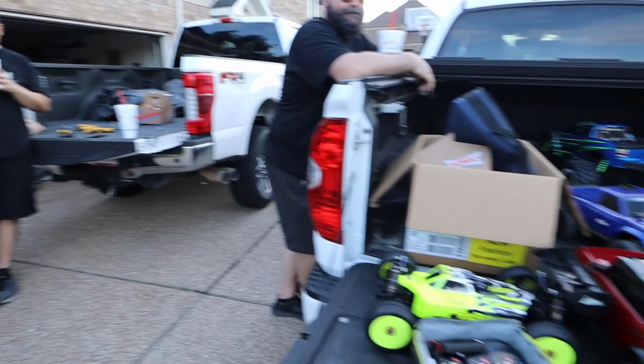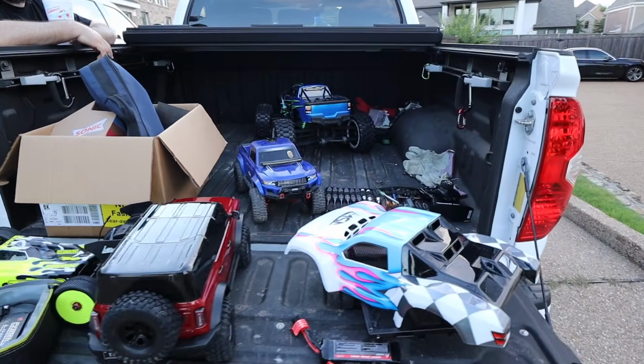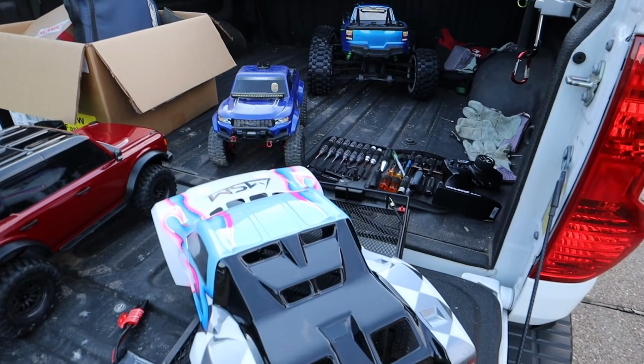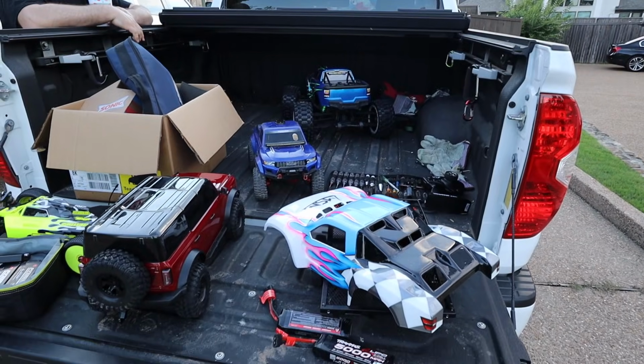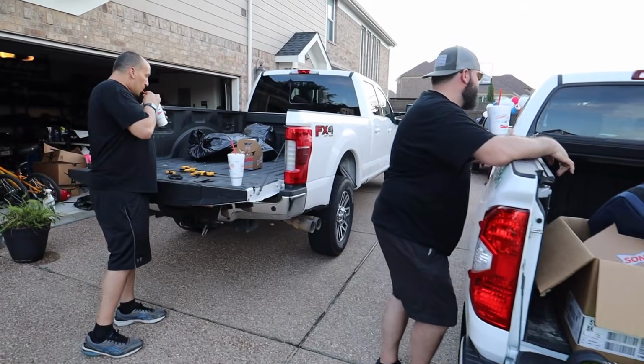There's Parker. What's up, Parker? And we've got more people coming. This is probably a quarter of the cars. There's going to be about 20 drivers, so there's going to be a whole bunch of cars. And then some, like my cars, are going to be on trailers. So it's going to be over 20 cars in this parade driving around this thing. It's going to be so awesome. Yeah, we've got a lot going on.